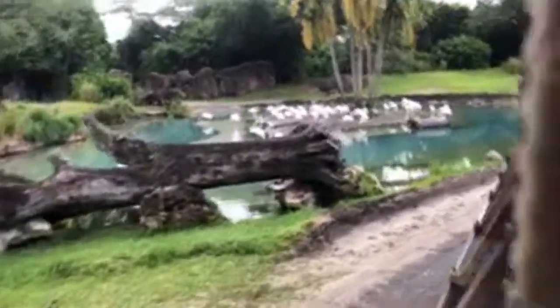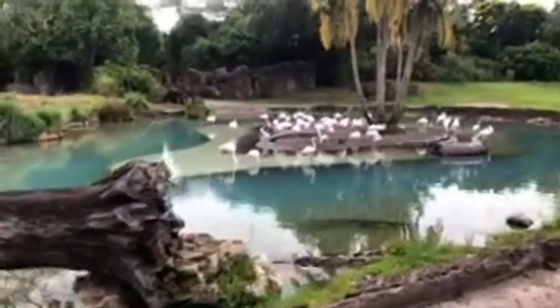And the gimbal's not working now, so with the driver holding it by hand, that's why you're getting a little bit more bumps. Yeah, it's very bumpy here. We do have some Greater flamingo.